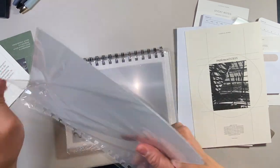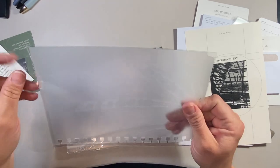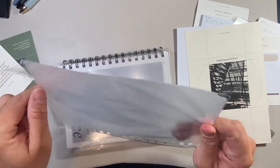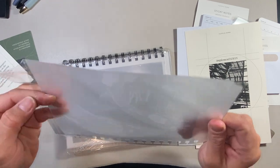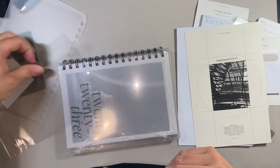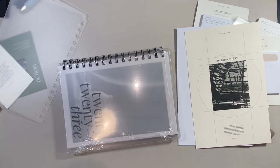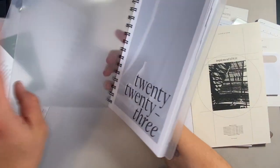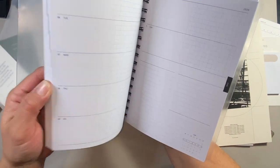So the last year when Cloth and Paper had their coiled notebook agenda, that was what I did a giveaway on. I gave it away to one lucky winner. And this year I'm going to be using it in my business, I think. And I'll show you the reason why once I open it here. Okay, so this one, I believe it's horizontal.